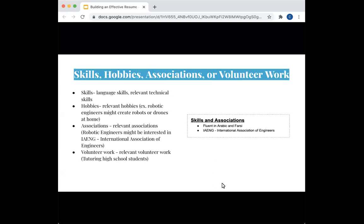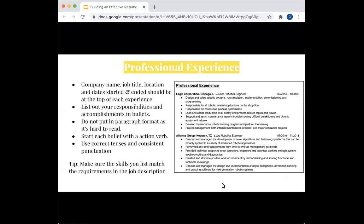Actually, let me go back real quick. For professional experiences, if you are a new graduate, you can also add all that information with any internships, co-ops, and volunteer work. Because you don't have that professional experience, you still want to show them, hey, I did do some stuff while I was in school. So it's really important to add that as well.